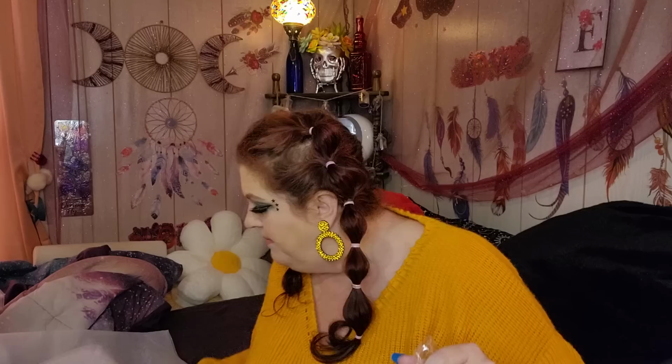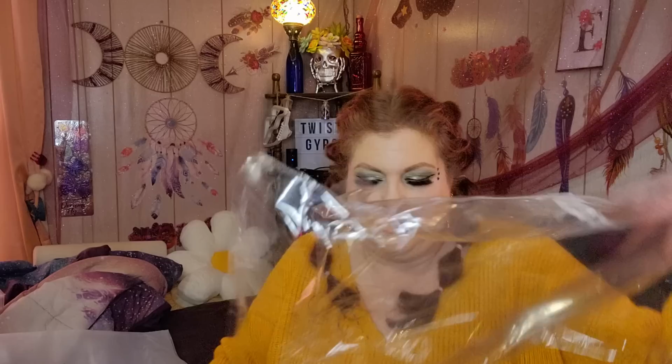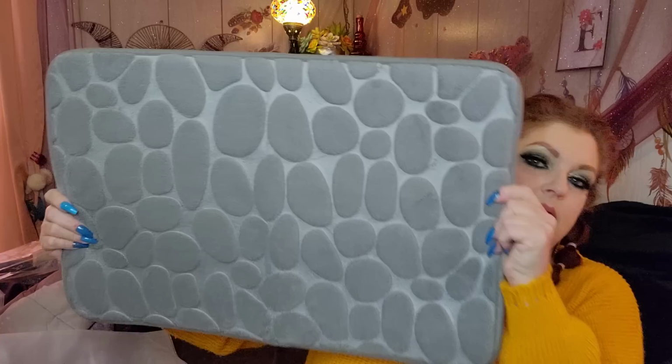$4.99, guys, for a nice bath mat. It's a cobblestone bath mat. I want to show you guys how big it is. Okay, I love the way it looks like cobblestones. My bathroom is gray and teal. So, this right here is just absolutely the perfect color. It works great. It's lightweight. It's very absorbent. So, yes.